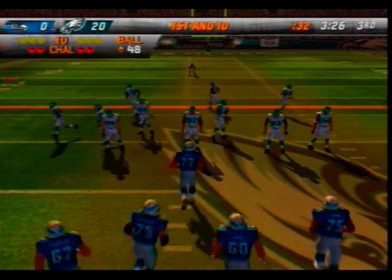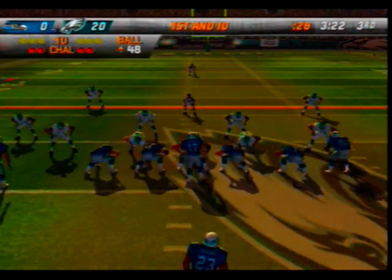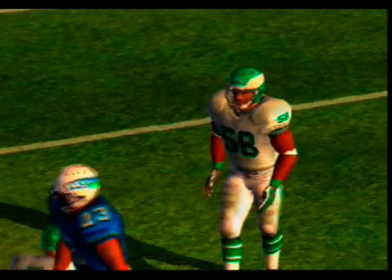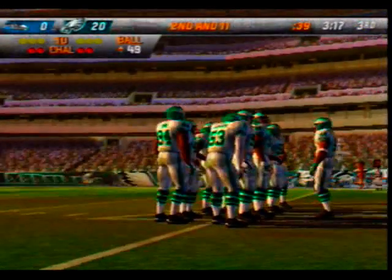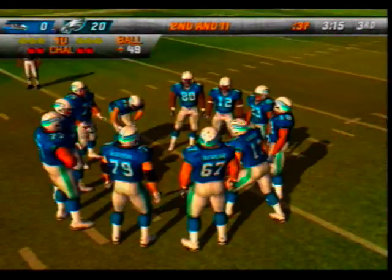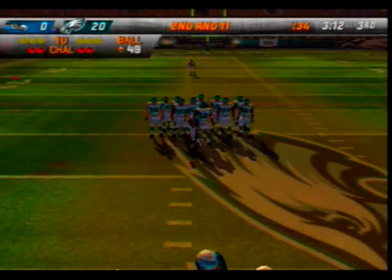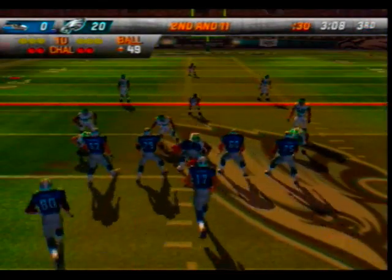Ball on the 48-yard line. With a counter play, he is there for the tackle. They wanted to pound it through the middle, but they got pounded for a loss. I'll tell you, that was a perfect time for these guys to call a blitz. They got in there, filled the gap, and brought down the back for a loss. Ball right around the midfield. Ball on the 49-yard line.